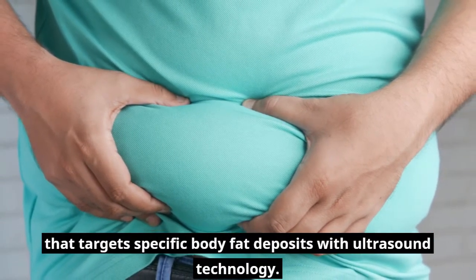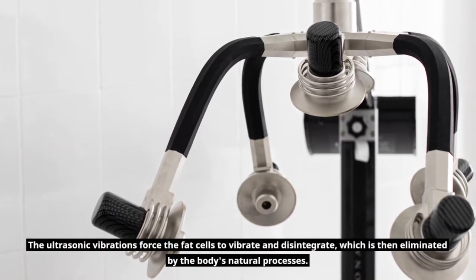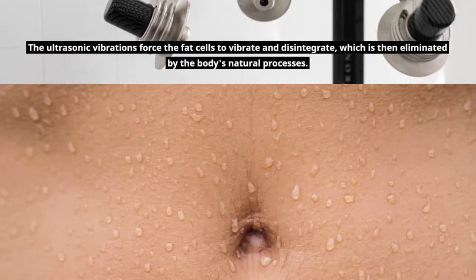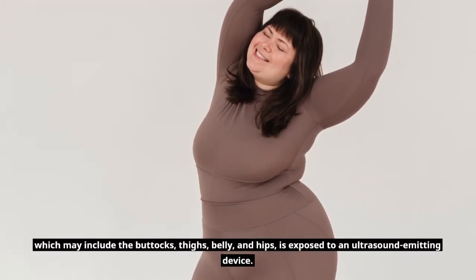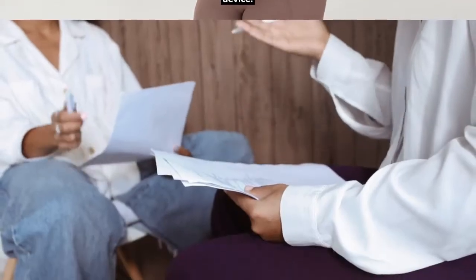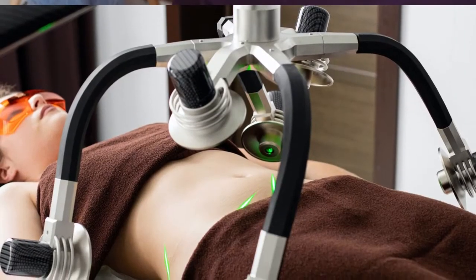ultrasound technology. The ultrasonic vibrations force the fat cells to vibrate and disintegrate, which is then eliminated by the body's natural processes. The skin of the troublesome region, which may include the buttocks, thighs, belly, and hips, is exposed to an ultrasound-emitting device. It may take multiple sessions to achieve the desired outcomes.